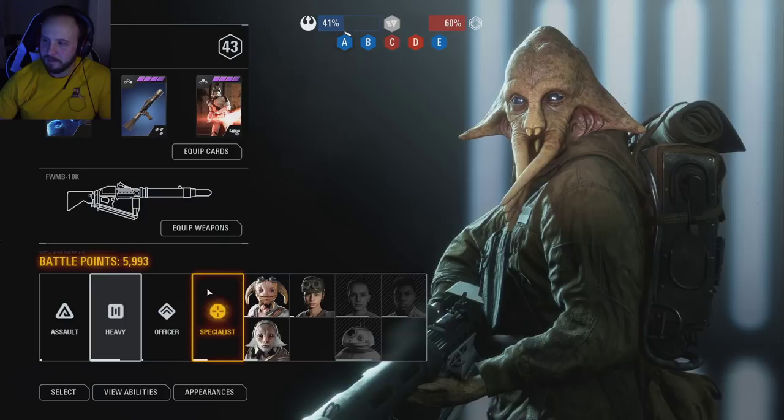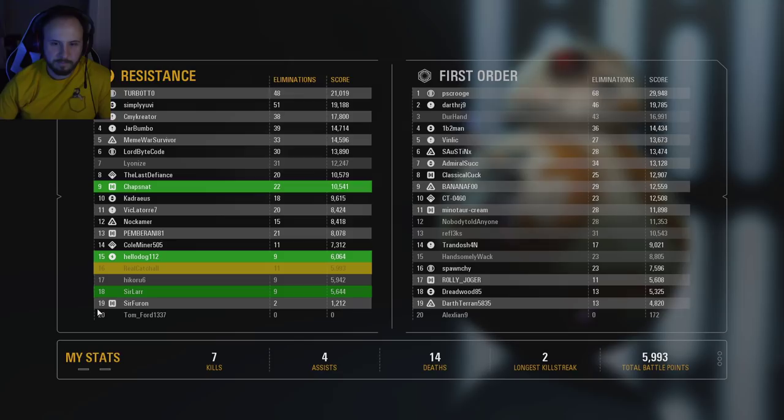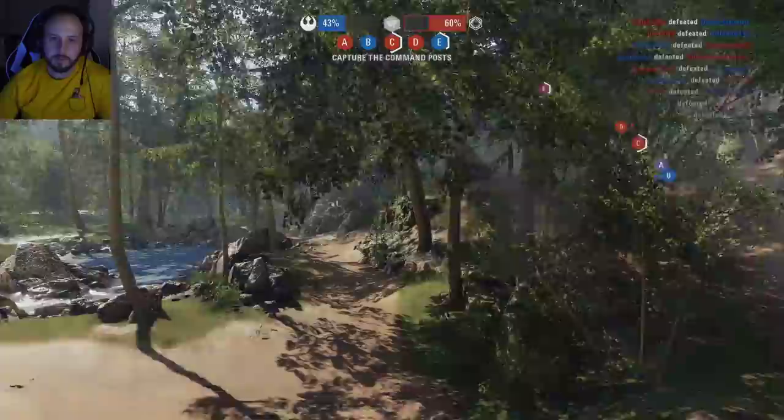You seriously can't jet over any of these goddamn places? It sucks because the Resistance Jet Trooper is way worse than the First Order one. The First Order one can just fly freely. Oh, that sounds cool. Yeah, that's actually really fun. Get out of here, bot. There's a bot down here. Losing Echo. You know what to do. Secure the positions.